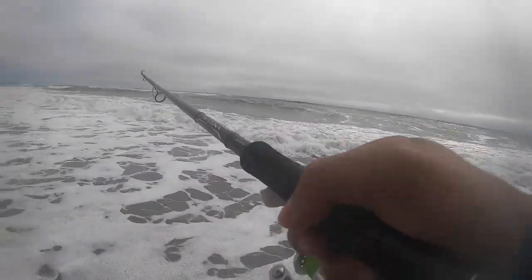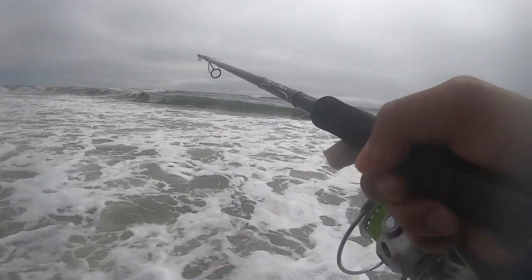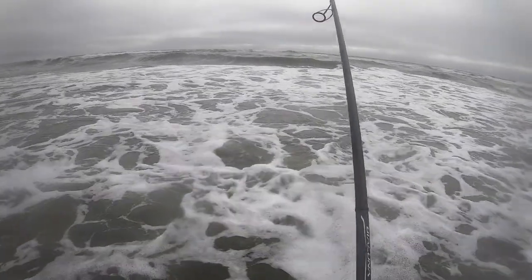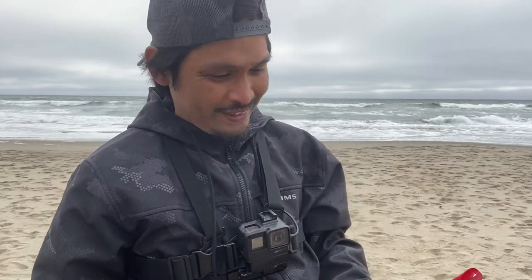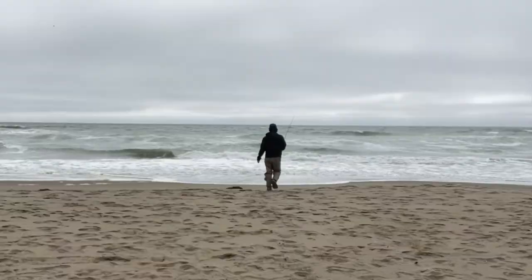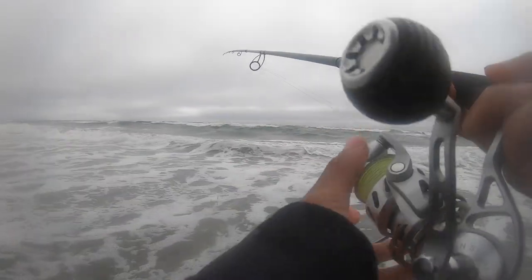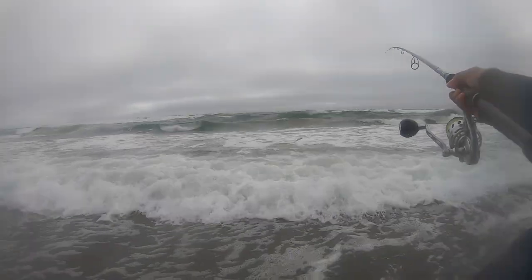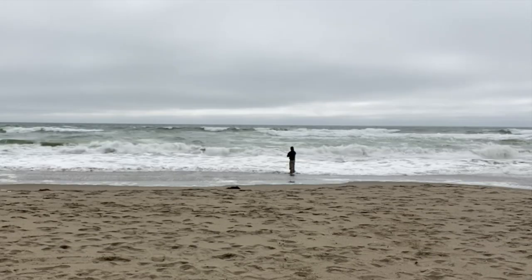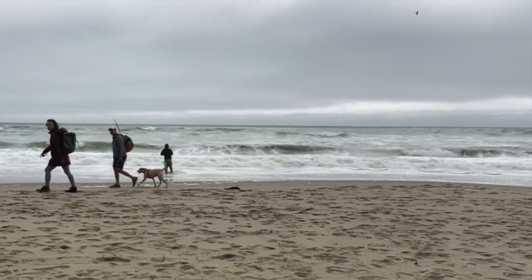Oh, look at that. Pop, pop, pop. I suck at this. I don't even know how to work this lure. I don't feel it. I don't feel the top water lure, so let's get back to this one. All right, let's do it. This spot right here, this one looks good.